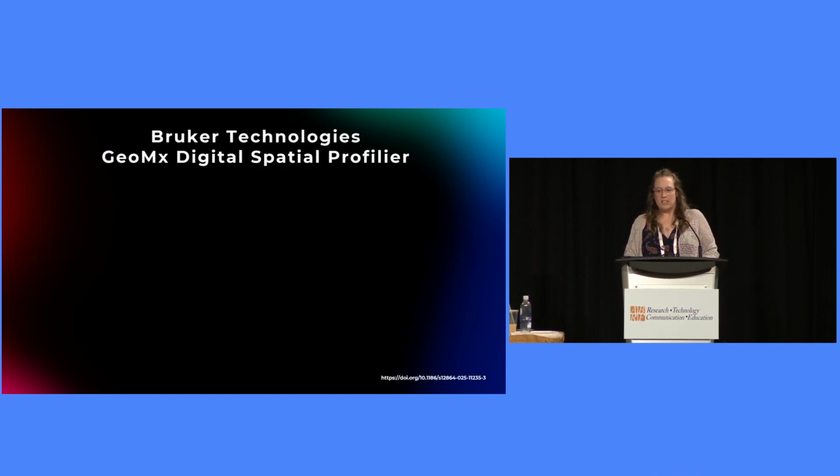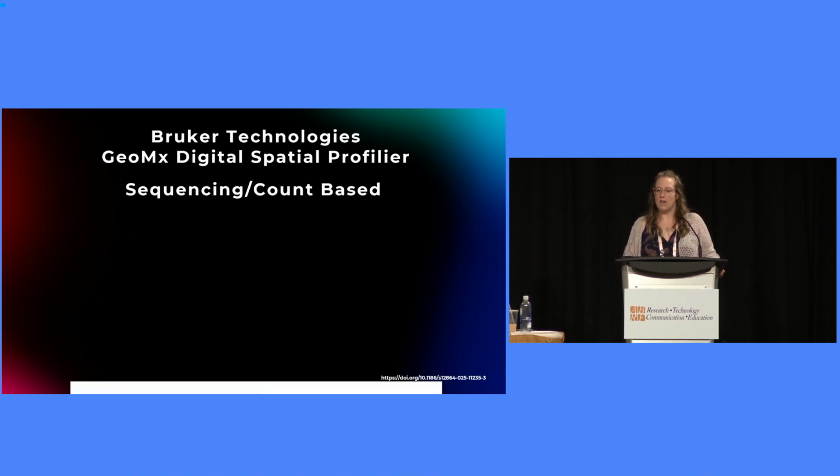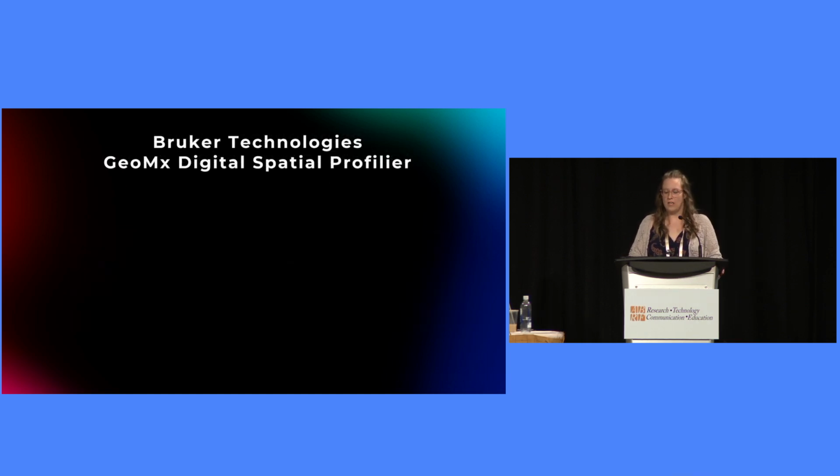So let's look at the GeoMx digital spatial profiler. This is Bruker's sequencing count-based system. So this is their technology in a nutshell. You do your sample prep, and during the prep, we're going to be adding these probes that connect to our mRNA. And at the end of those probes, we have a photo-cleavable probe-specific barcode. So we'll get all those probes on there. We'll add some fluorescent morph markers, and we'll run it through our system. Once we get it through, we're going to have a nice picture of our tissue, and from there we can select the regions that we think we're going to see our interesting stuff. After that, we're going to do a library prep, and then we are going to send it off for sequencing until we get our counts back.